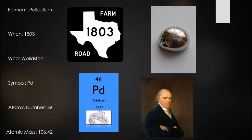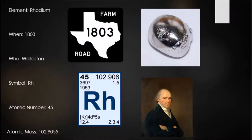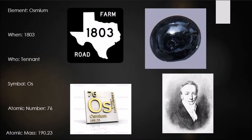Next, palladium was found in 1803 by Wollaston. Its symbol is Pd, atomic number is 46, atomic mass is 106.42. Right after that, Wollaston also found rhodium in the same year, 1803. Its symbol is Rh, atomic number is 45, atomic mass is 102.9055.